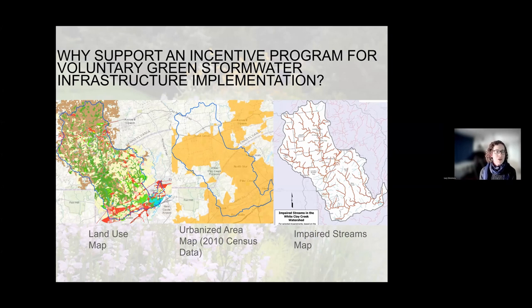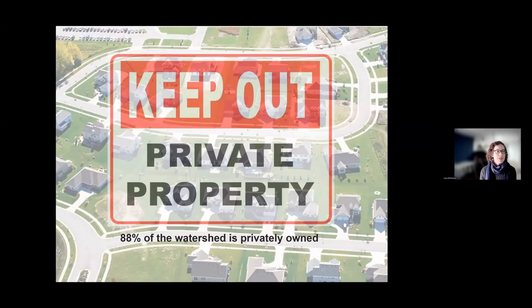The picture in the middle is showing that the yellow is that urbanized area. So we have a lot of ag up north in the watershed, and then a ton of urbanized area. And the effect of that is that a lot of our streams are impaired, as you can see in this map. And 88% of the watershed is actually in private ownership. So that's why we started the program Catch the Rain, because it was a way to try to get private landowners to take responsibility of the runoff generated from their properties, while also addressing habitat needs, water pollution, carbon sequestration, and all in the name of beautifying their property, beautifying the watershed. So we have a big impact here, on the privately owned level, which a lot of the schoolyards are, a lot of the residences we're working with.